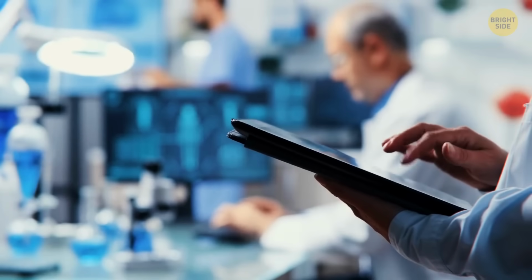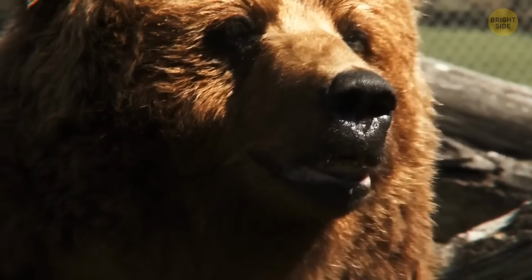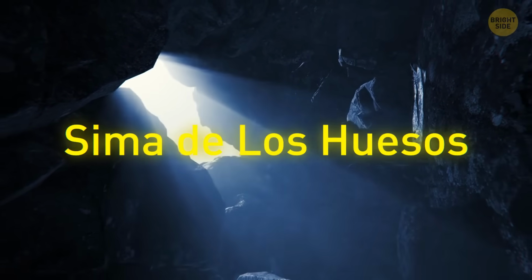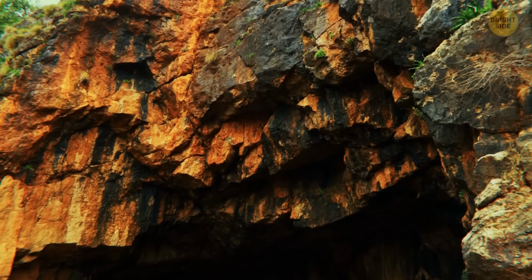Recent research by scientists has shown that Neanderthals could hibernate like bears. This is confirmed by the bones of ancient people from the Spanish cave Cima de los Huesos. Scientists have found signs of slow metabolism on the bones. It proves that Neanderthals slept for months and did not leave the cave.